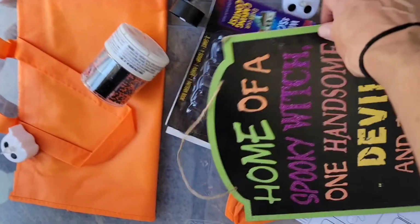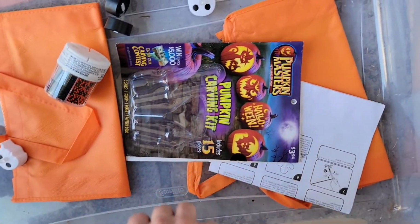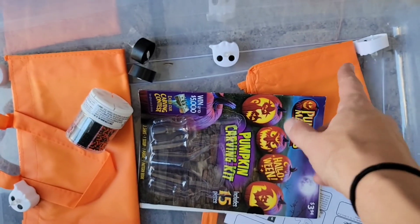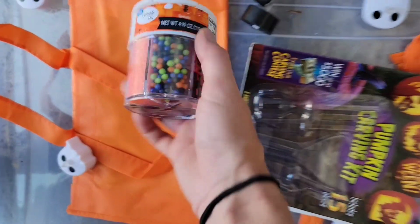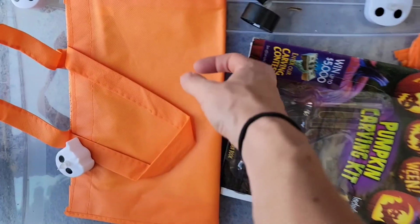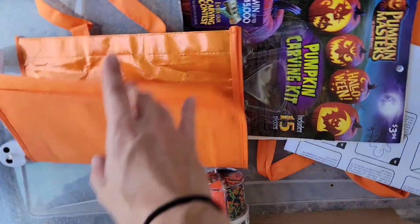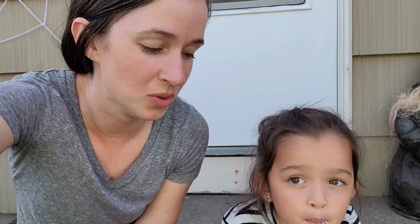And all that we really have left is just like a sign, papers to cut out pumpkins, lights to go inside, a jack-o'-lantern, Halloween sprinkles, and then this is just a Halloween bag. I'm not really sure why I have two, but who knows. Our yard is done. Short, simple, to the point, without being too spooky.